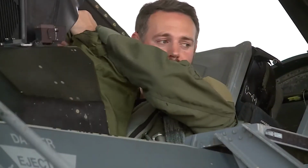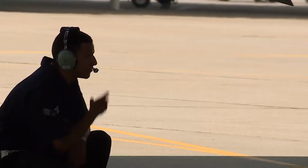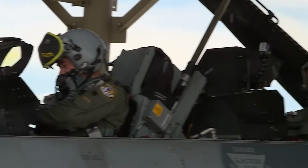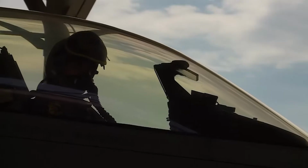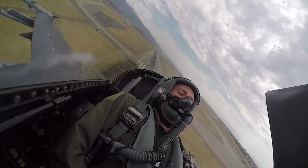Pilots say their first flight in the Viper leaves a pretty strong impression. "It handles like a dream. It's a sports car. It's a fighter pilot's dream." For an aviation enthusiast with the childhood dream of flying in a jet like this, it should leave a pretty big impression on me, too. It's hard to describe that feeling.